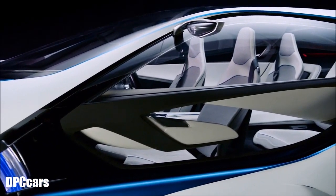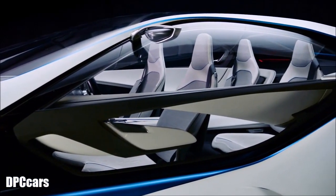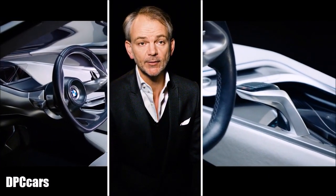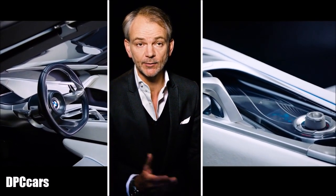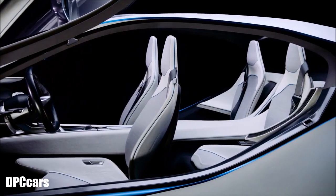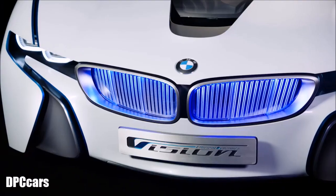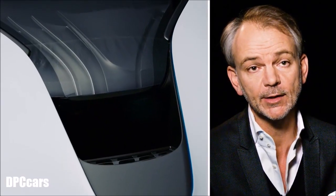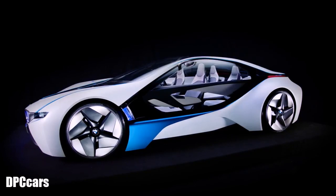Vision Efficient Dynamics is not just a study in a new shape language, it also kicked off a research project that continues to this day. This was first experimented with in the materials in this concept vehicle. It was then produced also in the form of an i3, so it's on the road now. We will continue to look into all areas of sustainability, including the manufacturing methods and the materials that we use.